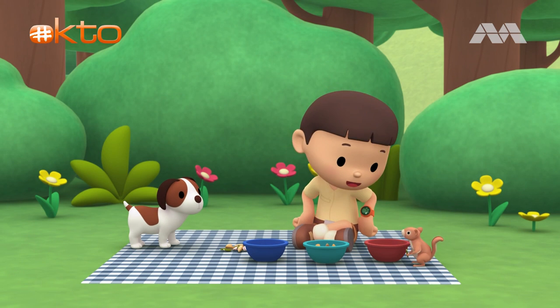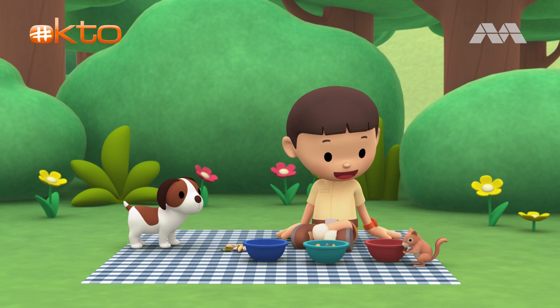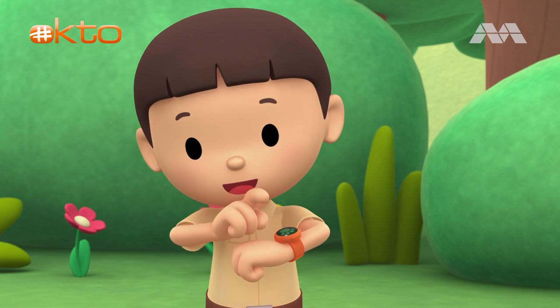Hey, are you eating my seed collection? I think it's a squirrel, but it sounds like a little bird. You know what we should do? Let's take a photo and send it to my sister, Katie. She is also a junior ranger.